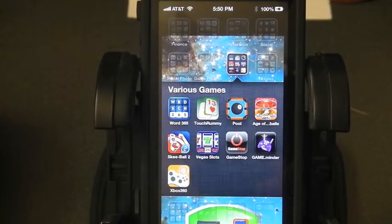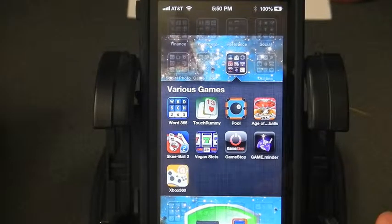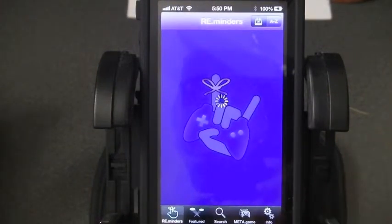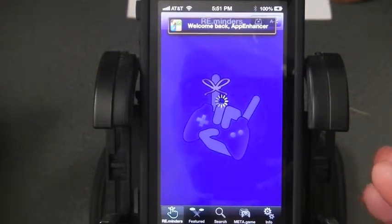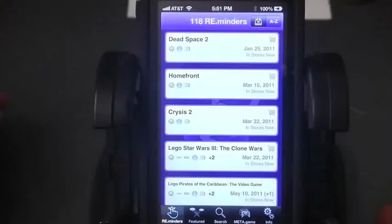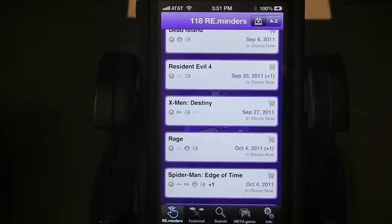Gameminder, this one I've been hearing from the developer. They want to take it out of the App Store. I don't think they should. But I'm keeping it as long as I can hold on to it. It's very good. It's been reminding me of a lot of games that I enjoy. It has my entire watch list in there, and so I hope they keep this one on the App Store. But time will only tell. We'll see what they do. But it has all my games in here on my watch list.